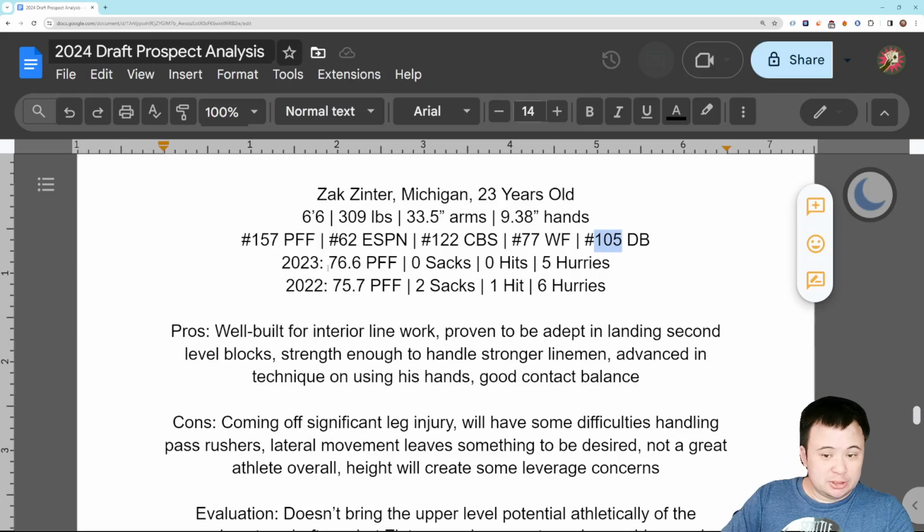The performance over the last 2 years has been good for Michigan. The 2023 numbers are skewed because he didn't play the whole year because he got hurt, but 5 hurries allowed in the limited amount of time he did play. It was an improvement over what he was doing in 2022, even on a per snap basis, where he allowed 2 sacks, 1 hit, 6 hurries. So he did improve, and he was headed towards a really good draft evaluation before the injury as well.